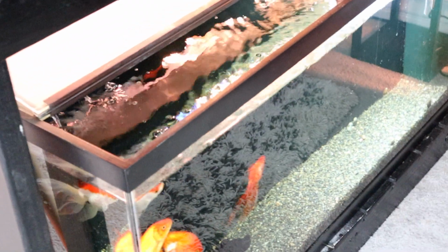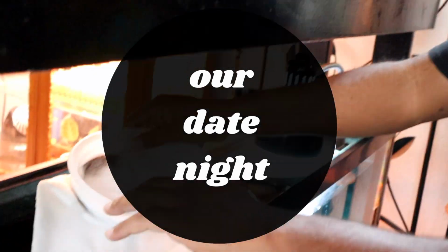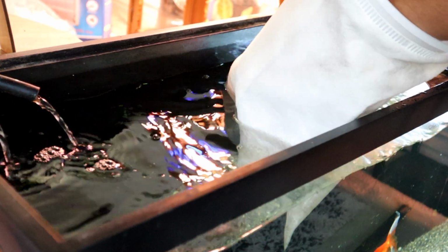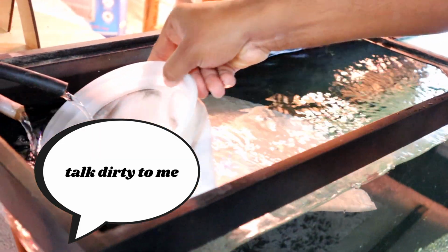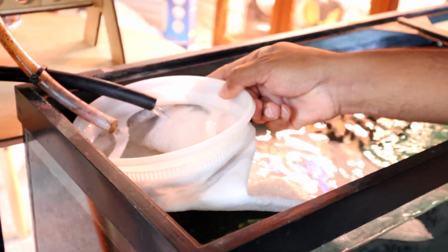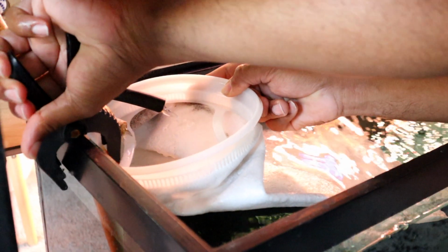Our Manton filter is working, it's keeping up with the ammonia, it's converting. What are you doing that for, babe? Well, we're gonna be moving a lot of settled detritus up there. We don't want it going all into the tank, so this is to catch it. And then we can wash that out in a bin and recycle it for the outside too. Yep.